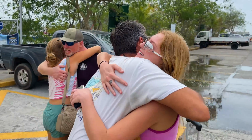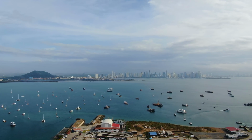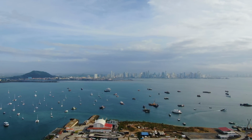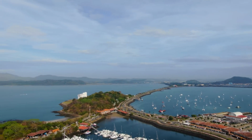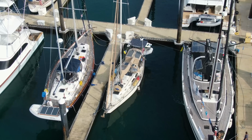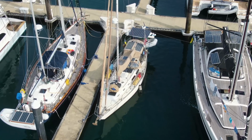With goodbyes said and friends gone, it's time to tackle the to-do list, which, besides installing new batteries, includes replacing the membrane on our watermaker. We ordered both the batteries and the membrane while in San Blas, and had them shipped to Panama City, where we knew we'd be passing through after transiting the canal.